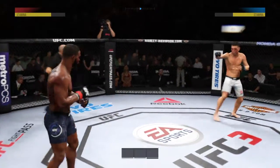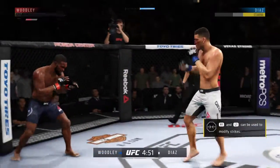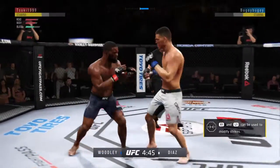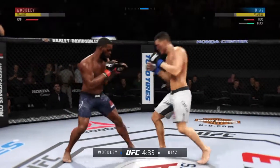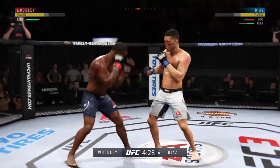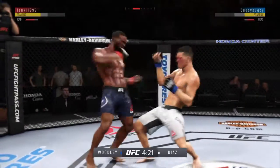Third round underway. Kick right under that right elbow. He's trying to stay up. He is in big, big trouble. Hard left hand. Well, looks like Woodley's strike attempt there is blocked. Nice. Oh, another strike to the body. Not a lot of real estate there, but he found it.